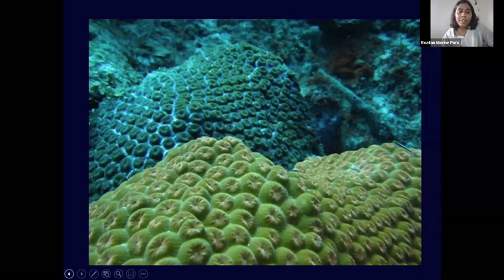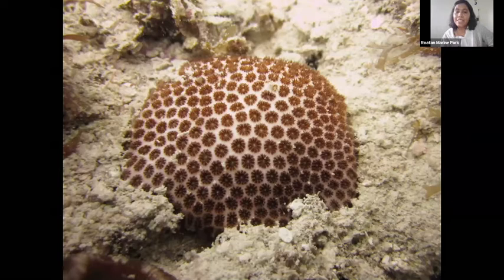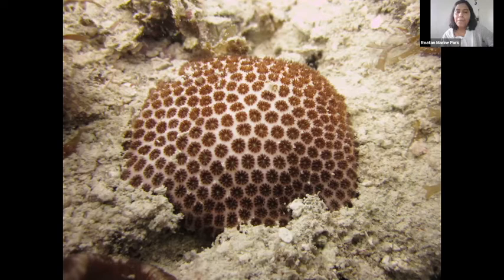This is a tricky one. It didn't look like this because remember I told you some of the AGRRA pictures are a bit outdated. But this is an encrusting coral. It has that interpolyp surface that's much lighter than the polyps themselves. And this was meant to be a tricky one. And don't be scared if you're wrong.